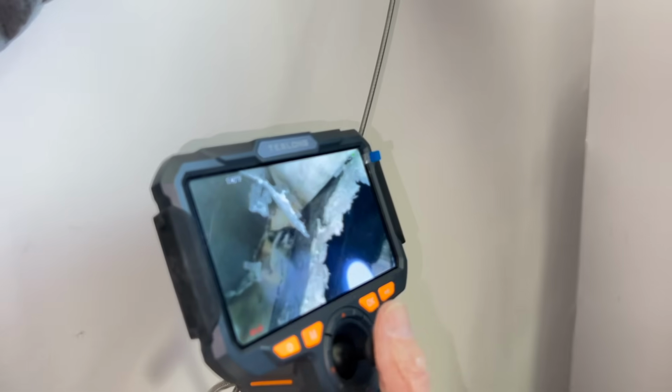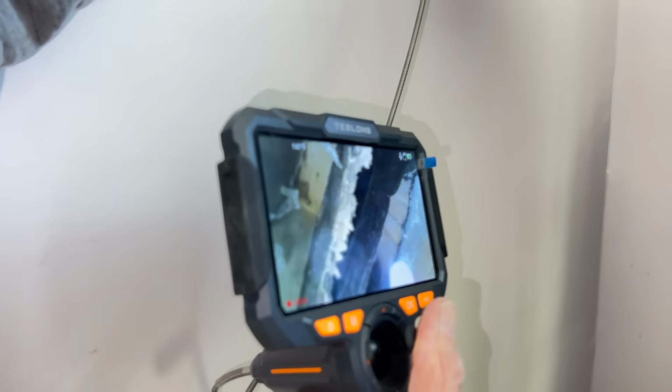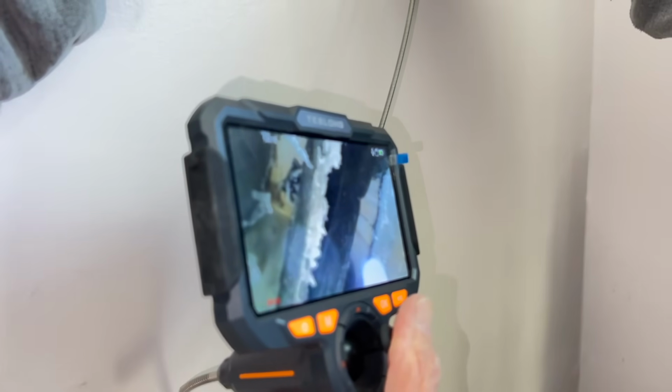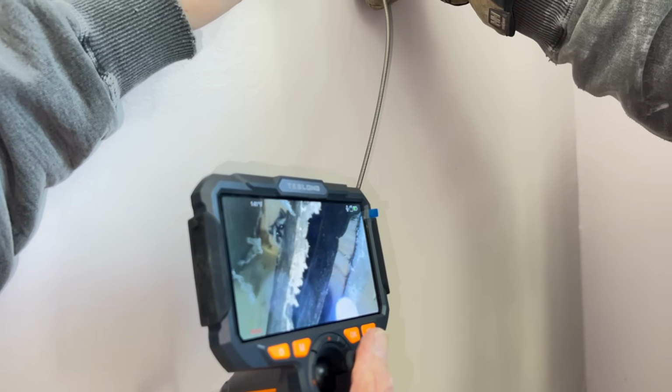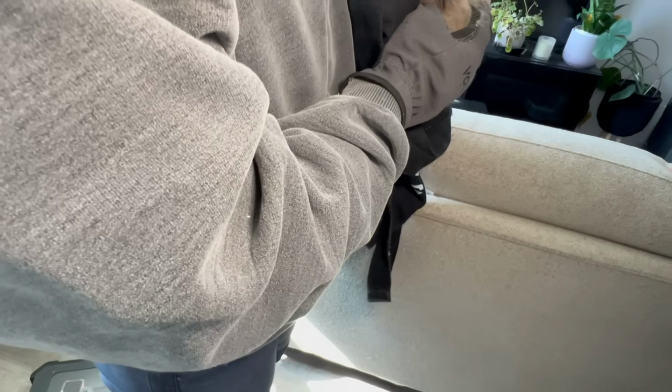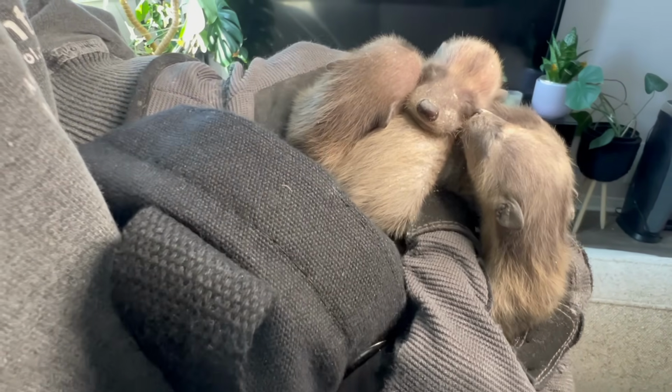So very attentive mother, desperately wanting her babies back. So we'll close this up quickly, get on the roof with the babies, and we should have success in having her come out and getting the babies. Very cute.